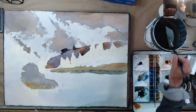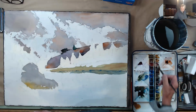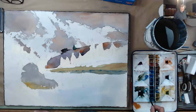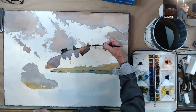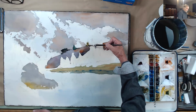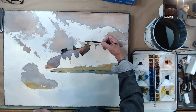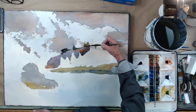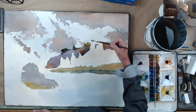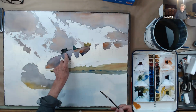If I want a brighter tree, a brighter green, I'll use Quin Gold with my phthalo blue green shade, and I'll get this kind of a brighter green coming up through here like this. So you can mix a variety of greens with the phthalo blue, but you have to be super careful with the phthalo color because of the stain, and if you use too much of it you get real dark like this one here.